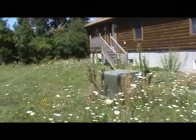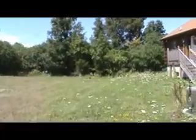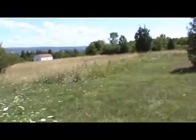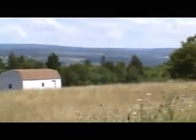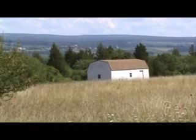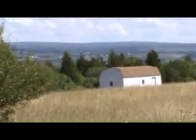Everything's buried. The property goes into these trees just a little ways, and then coming over to the other side, it goes over to these trees here, and that wood tech building is not on this property. This property goes over fairly close to it, but that is not on this property.